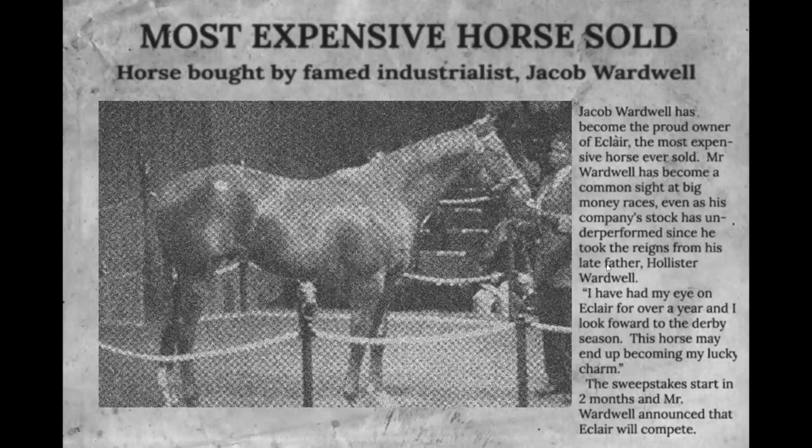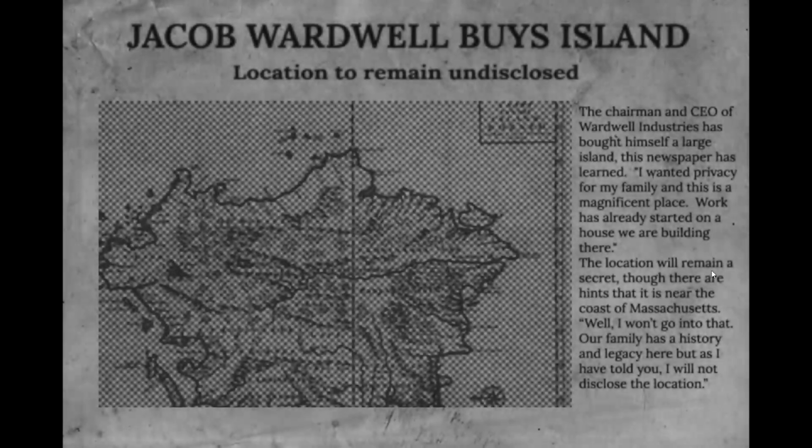Most expensive horse sold. Horse bought by famed industrialist Jacob Wardwell. Jacob Wardwell has become the proud owner of Eclair, the most expensive horse ever sold. Mr. Wardwell has become a common sight at big money races, even as his company stock has underperformed since he took the reins from his late father, Alistair Wardwell. I have had my eye on Eclair for over a year.